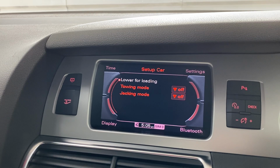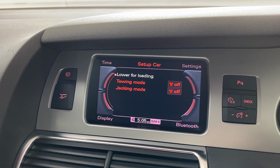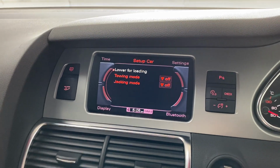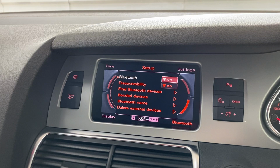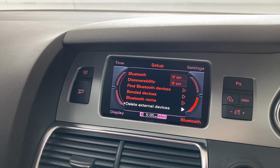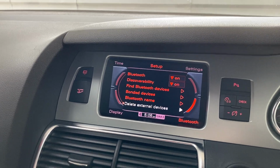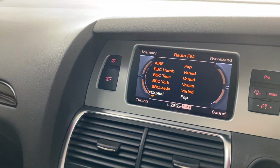And setup is pretty much more the same. Of course, you've got towing mode and jacking mode, which will set the air suspension accordingly. We've got Bluetooth for your phone. And then we've also got here radio. Just turn that volume down.